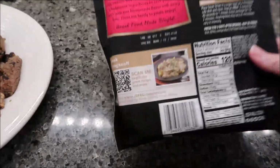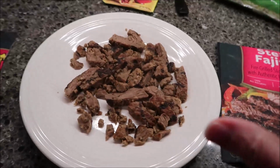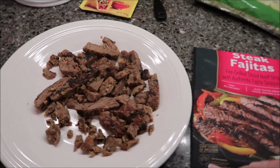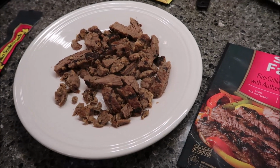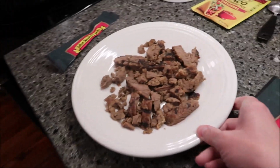I cannot imagine buying this. It says two servings. I cannot imagine buying this and thinking you're going to feed two people with this. Because you mix it with something, not a tortilla. Yeah, if you mix it with something, have it on a tortilla, then yeah, it might feed two people. But still, I mean, look, Kevin, it's just not a lot of meat. It's not a lot at all.